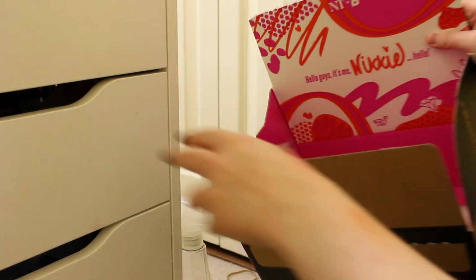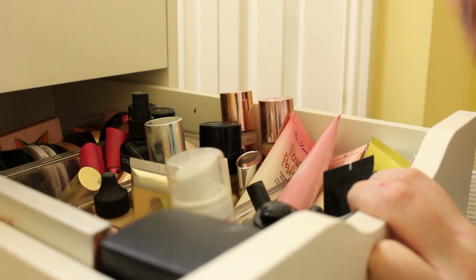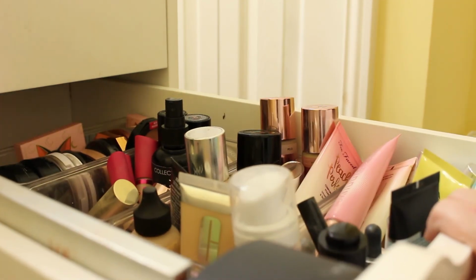You know what, I'm pretty pleased with that, and I was going to say how neat it looks, but these stupid tubes that are too big annoy me. But overall, I can finally see everything I have, so I would consider that a success.